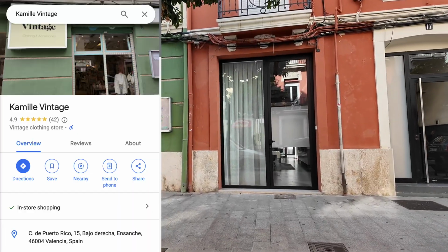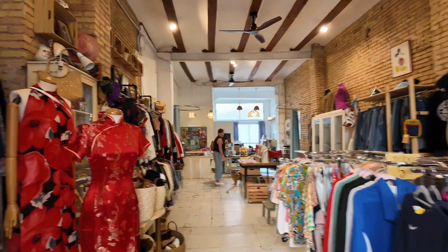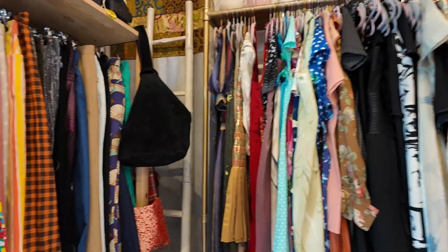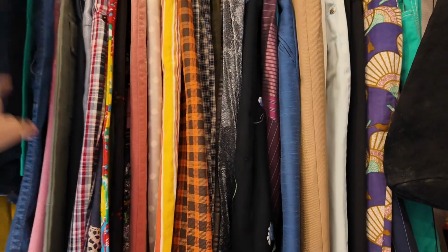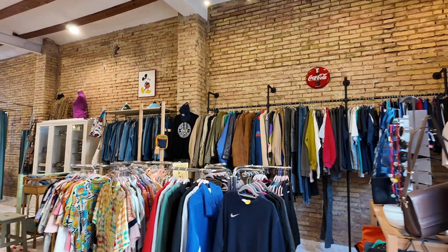After that, I headed to Camille Vintage. I loved the store. Both the lady who worked there and the items that they had were incredible. It was very well maintained and everything was really affordable. Like you can see that this rack here was just 15 euros. These pants were just 10 euros. It looked like I was shopping in Phoebe Buffay's closet.